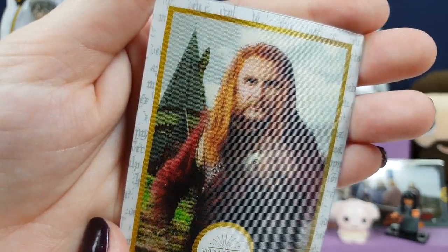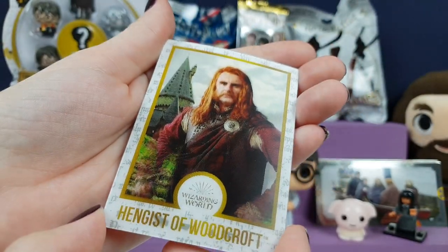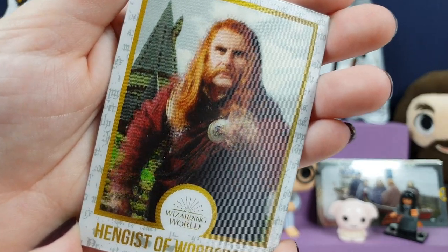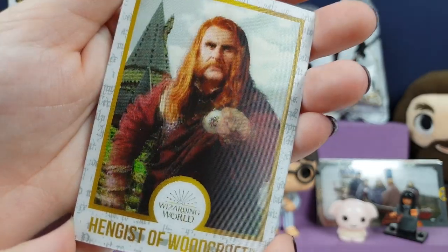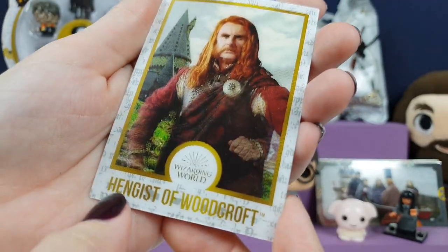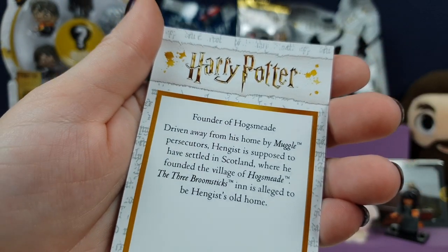Well, it's lots of positions. Usually they're like two. So you go from arm at the side to arm up to arm forward and then really pointing at you. Wow, that's crazy. Usually they have like two positions and that's it. It's about 10 different positions. Wow, really cool. Hengist of Woodcroft, founder of Hogsmeade.